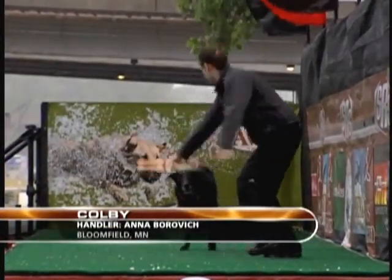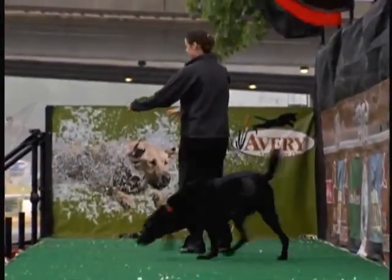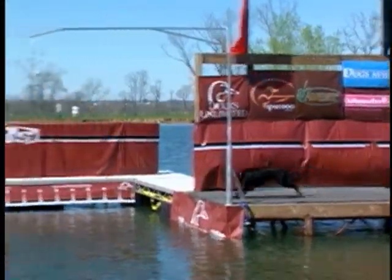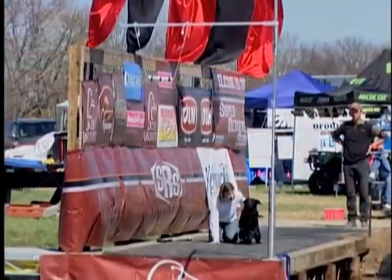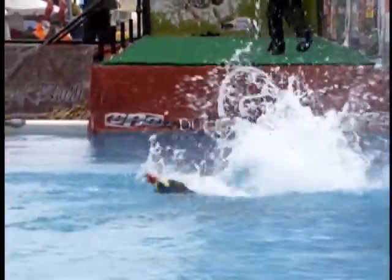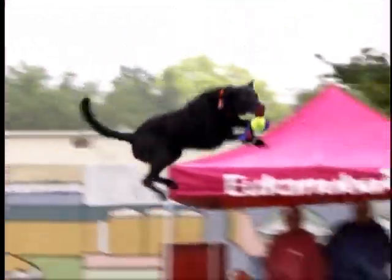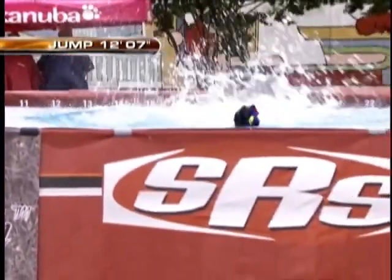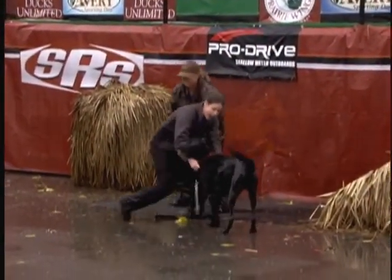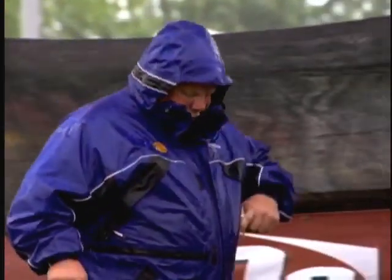This idea was actually the brainchild of Anna Borovich, who you see on the dock now with a dog that she absolutely adores, Colby. She has nursed him through injury. Back in Shelbyville, Kentucky in the day, I remember that dog jumping 7 feet plus, and he just couldn't get over it. And he still got it now. Looking good, Colby. He's had some problems, but it doesn't show here, going 12 feet 7 inches, with great height. And look at this. This is the very last time this dog will ever jump in public, and Anna rewards him with a nice pet.